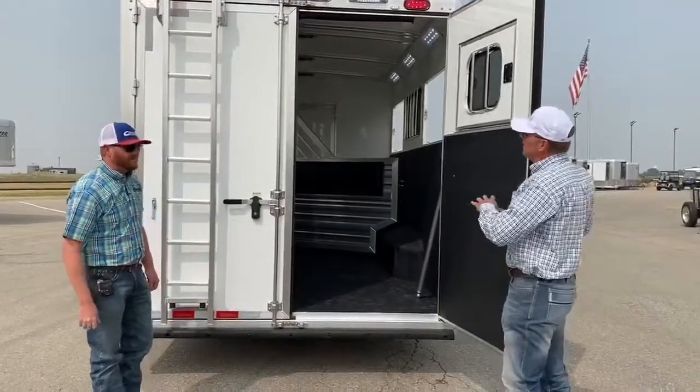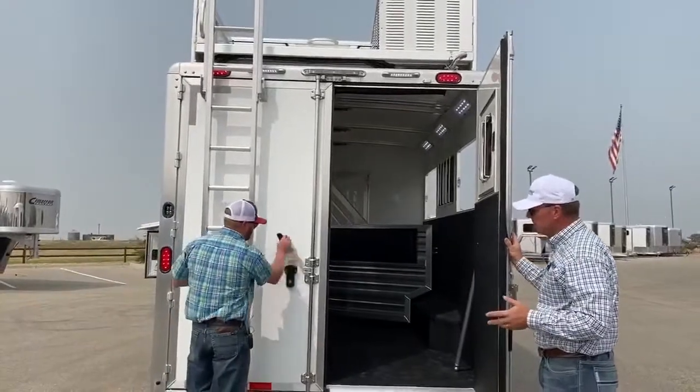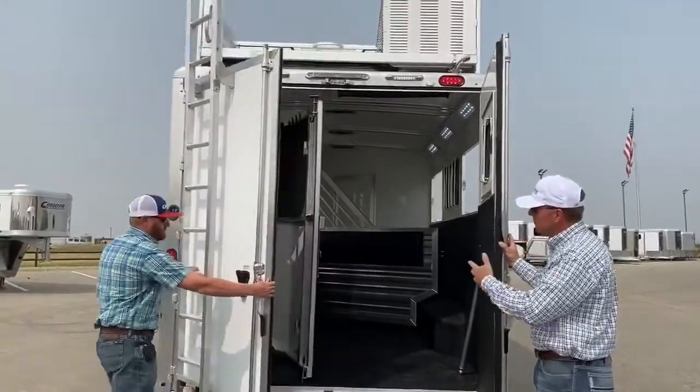And I want to point out here too, we've got independent rear doors without a rear post, so you can open up either door with those cam locks. And then we have a folding rear tack wall.